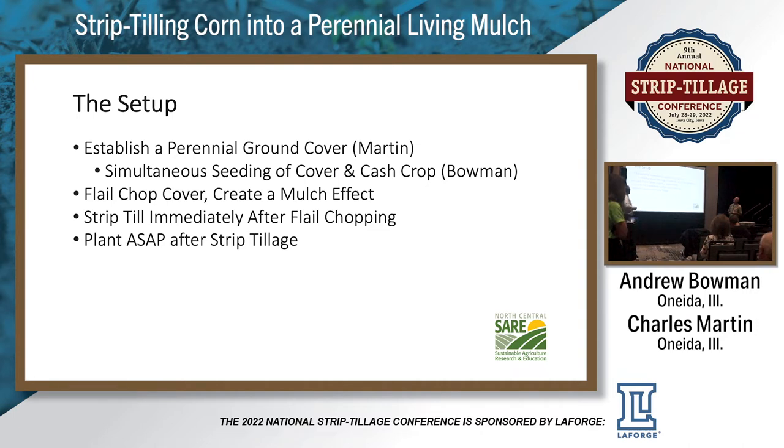So here was the setup. Charles had a perennial already established. Mine was to simultaneously seed the cover and the cash crop at the same time. I think you put those two together. The idea would be you get a perennial established and then do the simultaneous seeding periodically as you're planting, to reseed it.